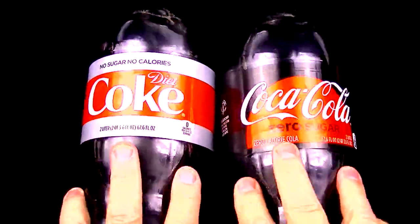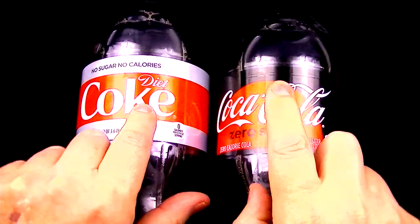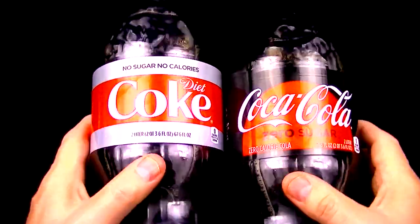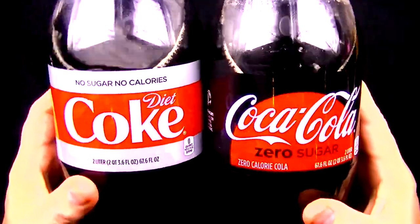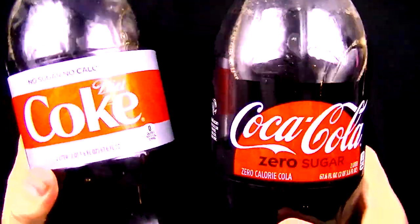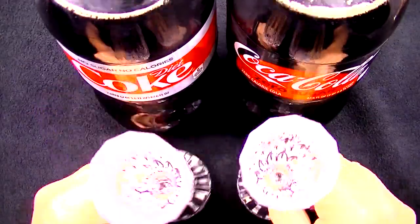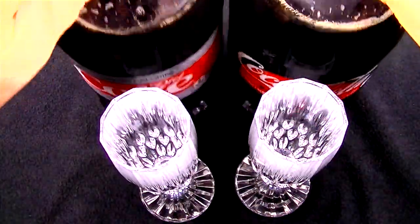I am really surprised by this, and I'm even more anxious to try this. What's going on here? Are they really just putting the same liquid in two different looking bottles? That can't be the case, can it? Now I'm really intrigued to try this. I don't know what to expect here. So let's drag out our fancy drinking glasses to try our sodas.